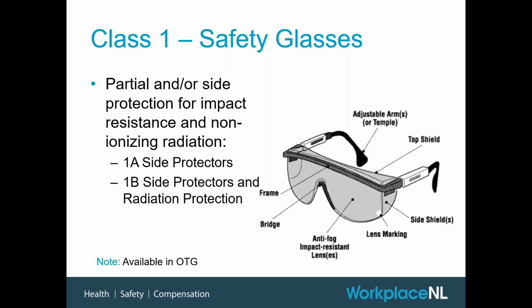The CSA stamp is usually on the frame inside the temple near the hinges. So that's how you can confirm whether or not they are indeed CSA approved. Certainly look for that logo. And CSA approved non-conductive frames would be required for performing electrical tasks. These are available in over the glass or OTG for wearing over prescription glasses as well. You can see there on the slide, there's just one picture there. You can get partial and or side protection for impact resistant and non-ionizing radiation. So again, 1A side protectors, 1B side protectors, and radiation protection. Again, a consideration if you're going to be performing certain tasks that would put the worker in a situation where they could injure or irritate their eyes.